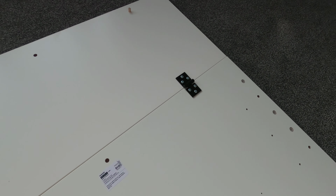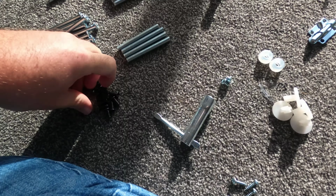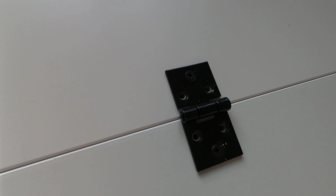Right, just spotted one problem. See those screws there, the silver ones? They're the wrong ones. You're supposed to use these black ones. So just take them out of that side, and I'm going to swap those out. They are upside down. See you tomorrow.